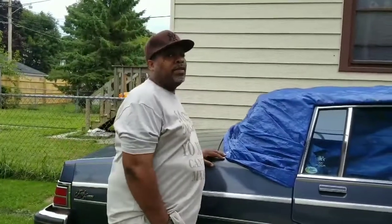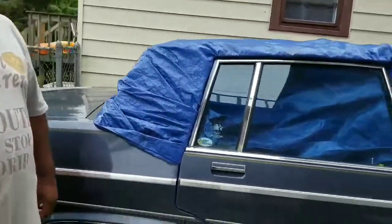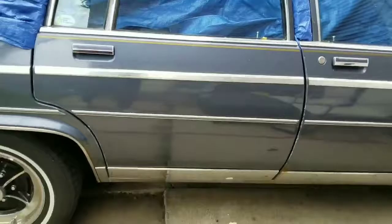In the shed. Really? I'm in my backyard, posted up by the 84 Buick Park Avenue. It's under construction. As you can see, I'm gonna reveal my top.